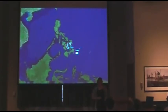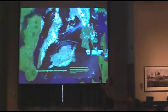Long and right about here is the Philippines. There are 7,000 islands in the Philippines, and this area is known as Region 7, the area that I work in. There are about 30,000 fishermen that rely directly on this double barrier Danajon Bank reef.